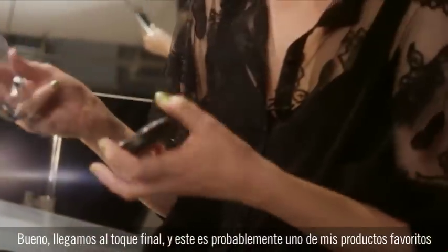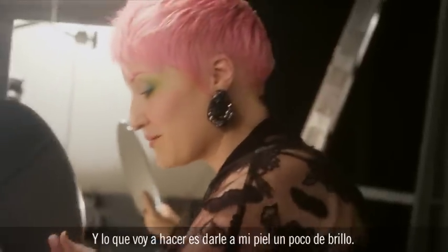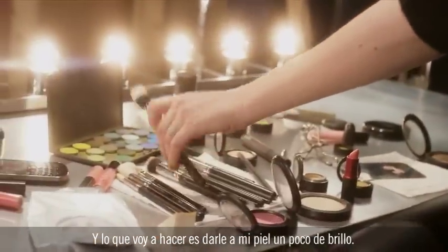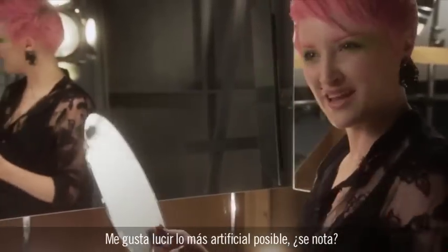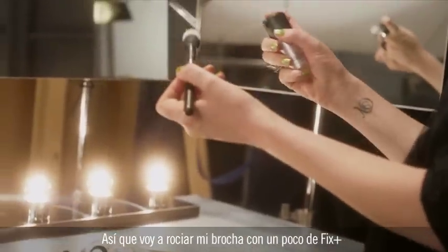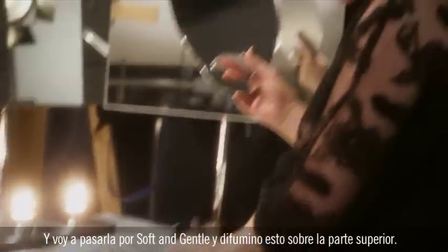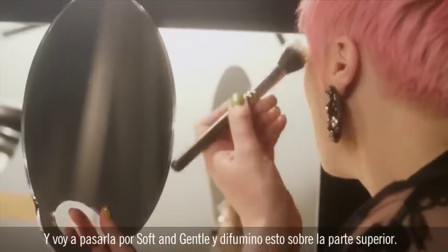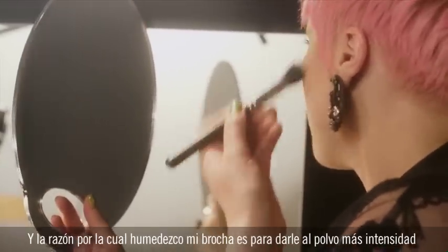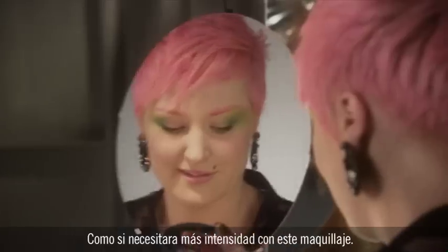All right, so the finishing touch here, this is probably one of my favourite products. I'm using Soft and Gentle, and what I'm going to be doing is giving my skin some shine. I like to look as fake as possible. Can you tell? So I'm just going to spritz my brush here with a bit of Fix Plus. I'm going to go right into the Soft and Gentle and sweep this over the top. The reason why I'm wetting the brush is because it gives the powder more intensity. Like I needed more intensity with this makeup.